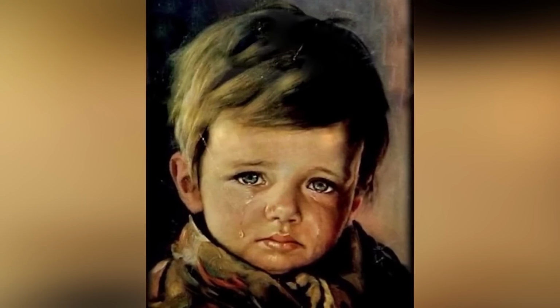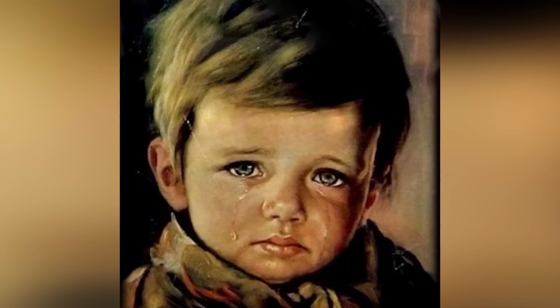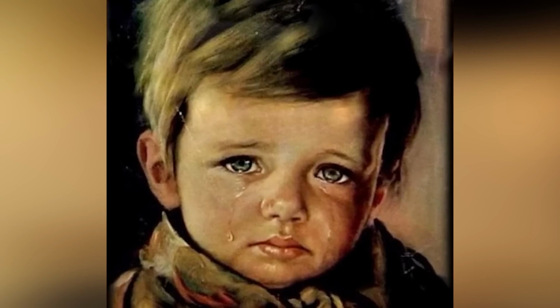Next up on this list, and at number 8, we have the Crying Boy painting. Can we just take a look at this thing for a moment? Okay, who the heck would actually want this painting in their house? It's just so sad and depressing. Well, what makes things even worse is that this painting is believed to be cursed. This painting was made by an artist in the 1950s, and for some odd reason, it became famous.